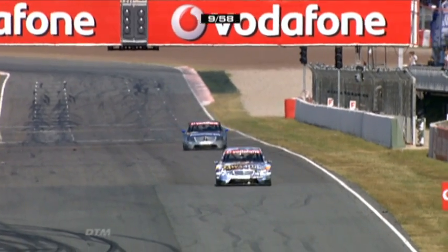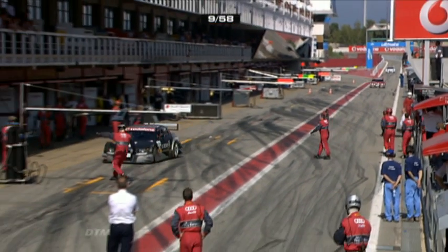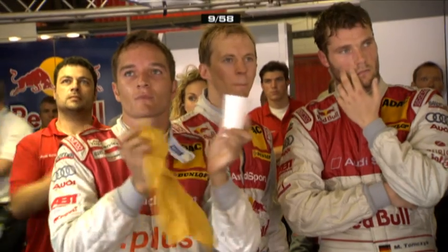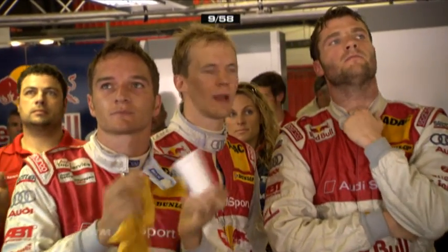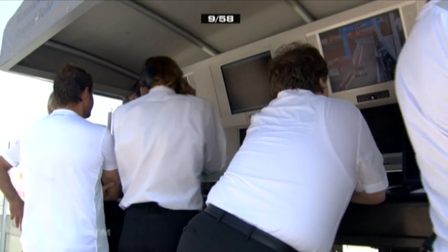Mercedes-Benz out in front though, the reigning DTM champions. There is Paul di Resta from Scotland, and look at this, all the Audis are coming in. Sensation here in Barcelona. This is a team management call, and the drivers applauding the decision. They feel that they have been got at, quite literally, by Mercedes-Benz. There's Lucas Lure, and well, I don't think there's going to be any Audis left in this race.